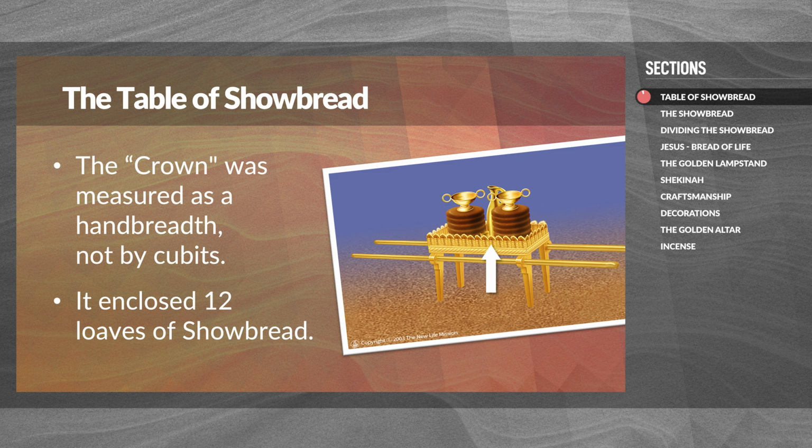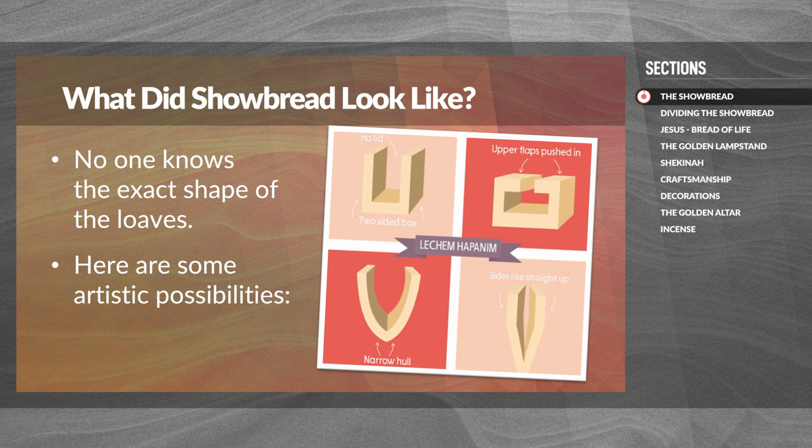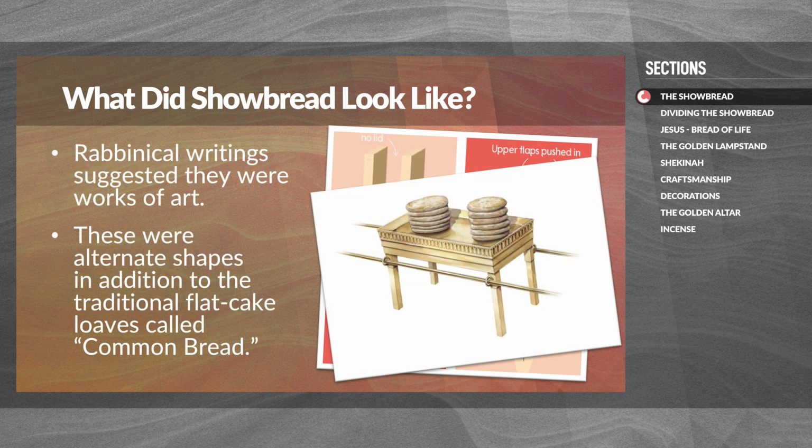Again, we must rely on various artists' renditions of the table of showbread as well as the showbread itself. No one knows the exact shape of the loaves of the presence or the showbread. Some scholars believe that the bread might have been artistic, as were the other tabernacle furnishings. As to the shape of the showbread, rabbinical writings suggest the loaves were works of art: a 2-sided box, upper flaps pushed, a narrow hull, sides rising straight. These were alternate shapes in addition to the traditional flat cakes or loaves called common bread.